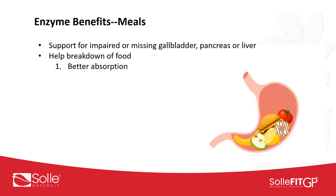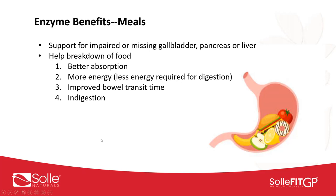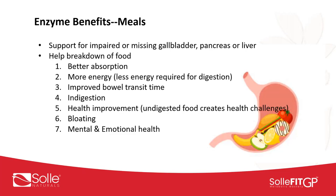And remember, the enzymes, that catalytic action is going to lessen the requirement of our energy to do this because it's helping with the process. Some of the other things you notice is you're going to have a better bowel transit time. You're going to have less indigestion issues. If you have more digested food, then you will have faster results with your health improvement, less bloating, mental, emotional health. And then, of course, enhanced memory, mental focus, and clearer skin.